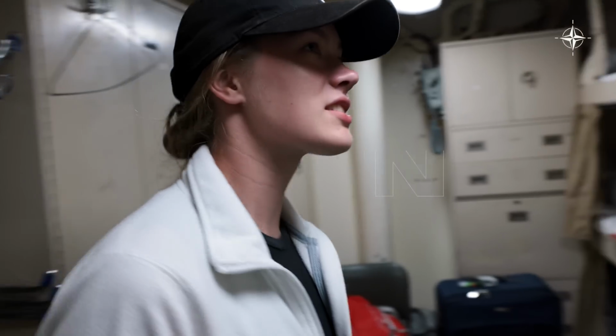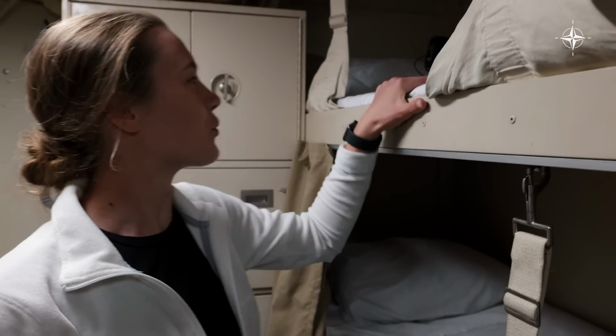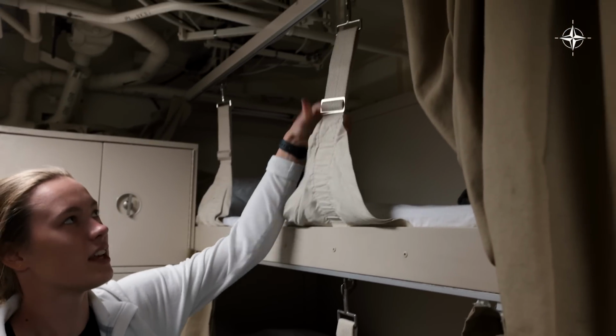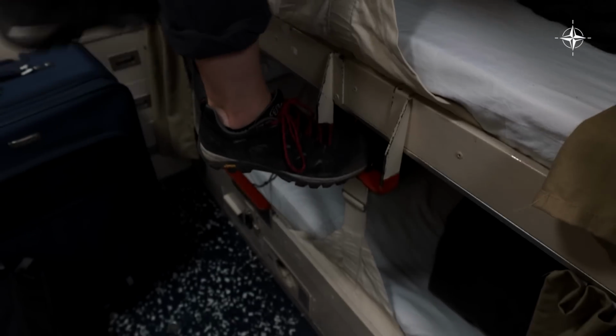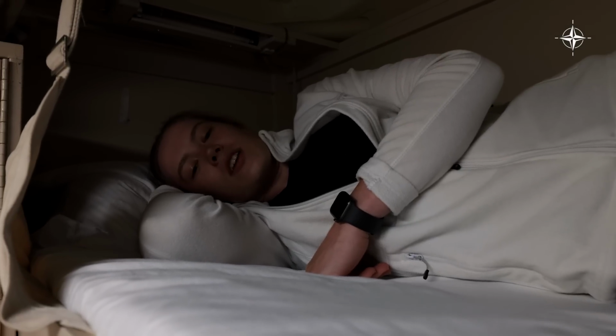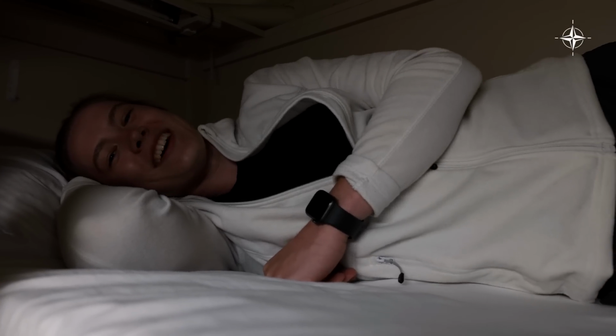Welcome to my room. It's kind of tiny, and this is where the officers would usually sleep. Here we got my bed, which is not called a bed, it's a rack. And then you can see these straps. They will protect me from falling out of my bed if the ship gets a bit too rocky. Voila! That's it. Am I gonna sleep well tonight? I think yes. I hope so.